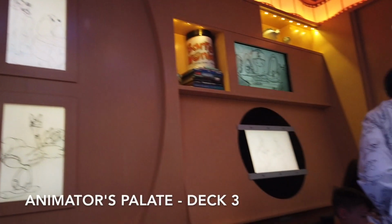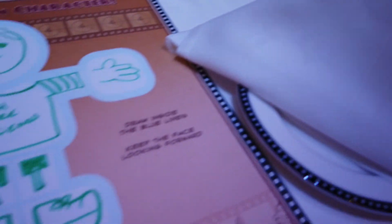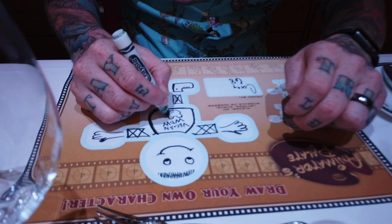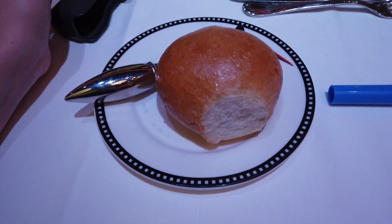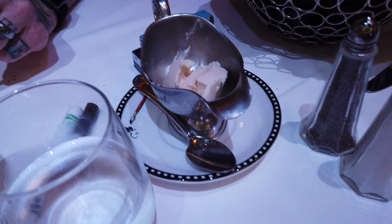Animator's Palate, and tonight we get to animate. So it's Finn's, and then mine, and then Corey's working on his. Tonight's spread for the bread isn't vegan, so they just gave us a tub of vegan butter. We're not mad about it either.